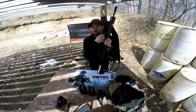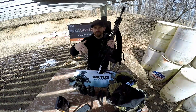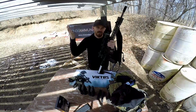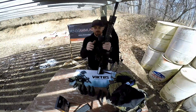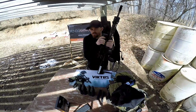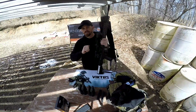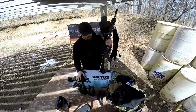The only thing about this scope was at distance, I forgot to actually zoom it in on one of the stages. So my BDC holds weren't correct until I zoomed it all the way in, because that's what I zeroed it with. So I would like to upgrade this to a first focal plane scope, maybe 1 to 8, or 2.5 to 10 was awesome. I need that first focal plane, that way my holds are the same no matter what power zoom I'm on. So I'm definitely looking to do that. But as far as the rifle, it shot great.